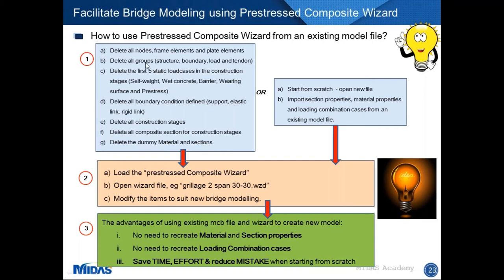After you've done so, you can just load the prestressed composite file again and open up the wizard file. For example, in our case, we will have a 2 span 30 m plus 30 m wizard, and you modify the items within the wizard file to suit your new bridge modeling. Or you can choose to start from scratch, just opening a new fresh file, and then you start to import the section properties, the material properties and the loading combination cases from an existing model file into the new file, and then do the same thing again.